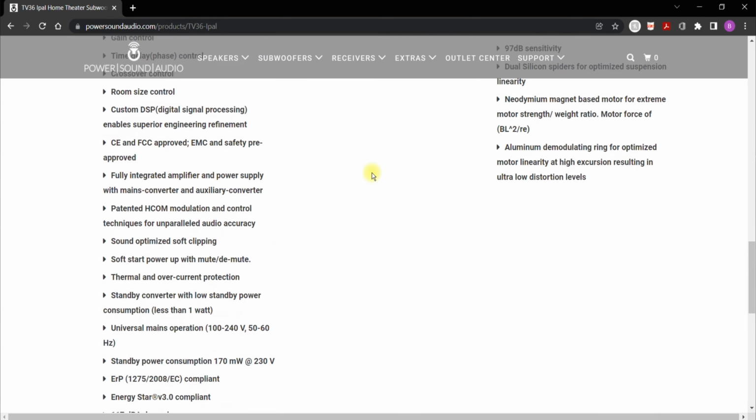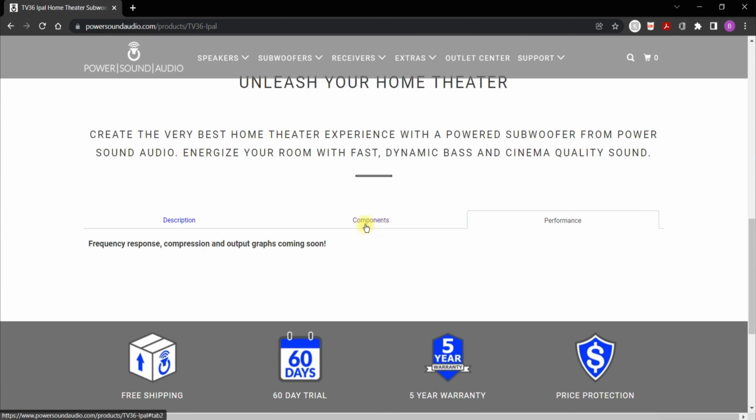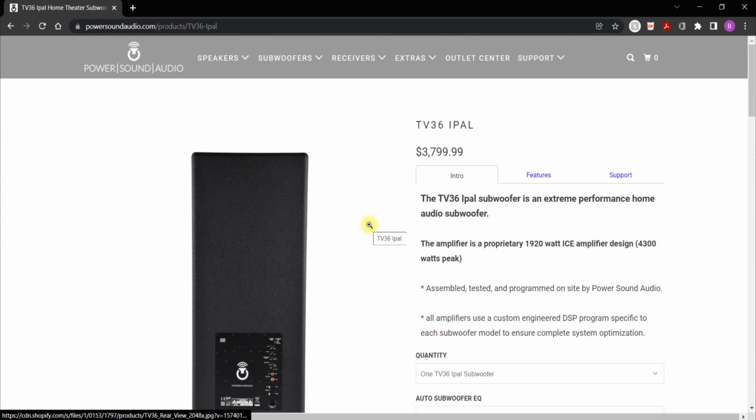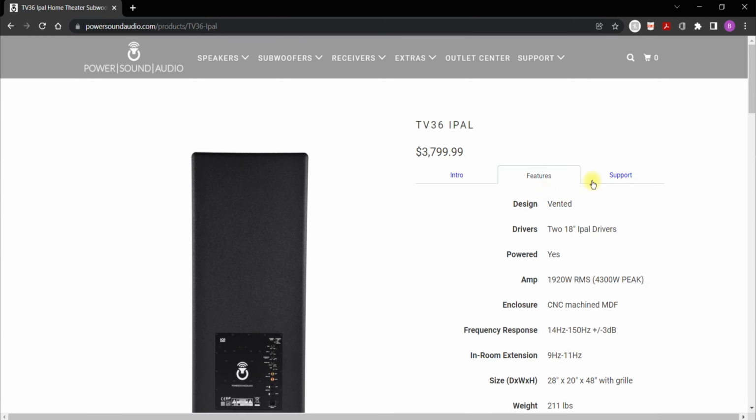All this will remain true with the TV36 iPal, but the iPal drivers will perform better than the 3612 drivers, making it even more capable. If you are looking for a subwoofer capable of infrasonics with a nice, hard, clean punch, the PSA subwoofers should definitely be on your list. Another subwoofer that should definitely be on your list is subwoofer number 4.